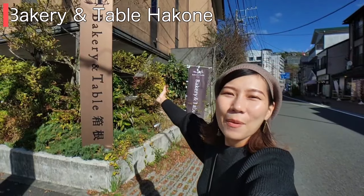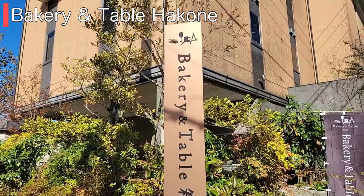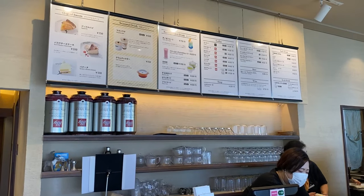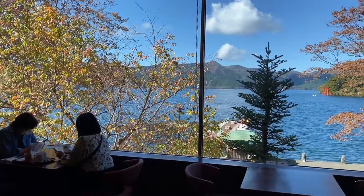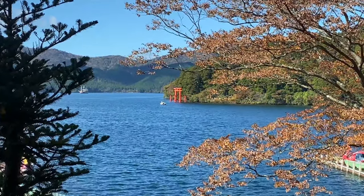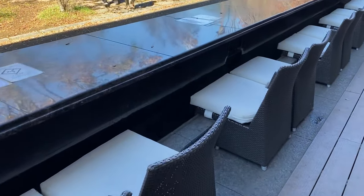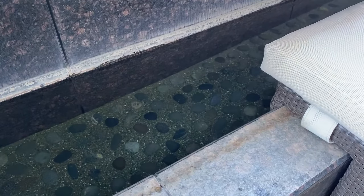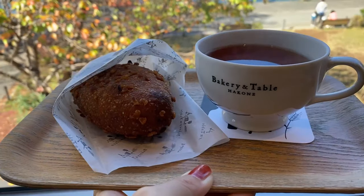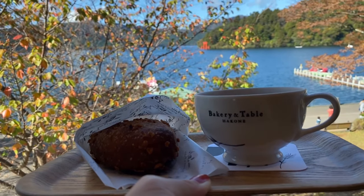Next spot is here. Bakery and Table Hakone. So this is the bakery cafe. You buy bread on the first floor and you can buy a drink on the second floor. You can see a beautiful lake view from here. And you can see the Torii gate. And this bakery cafe has a Futo Onsen seat. So look at this, it's the hot onsen water. You can chill and relax with good bread. Chan-chan, I got a curry pan bread and black tea. Itadakimasu.